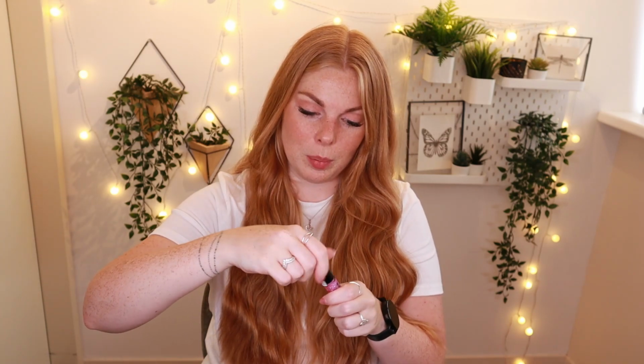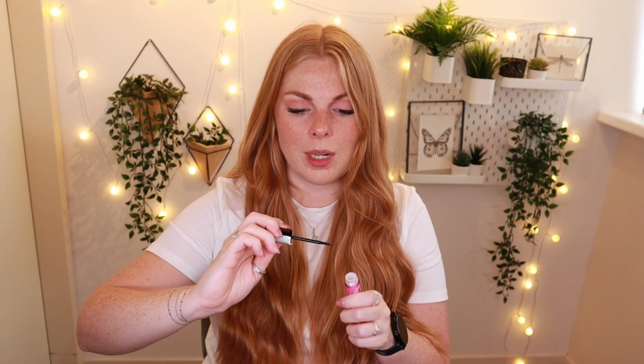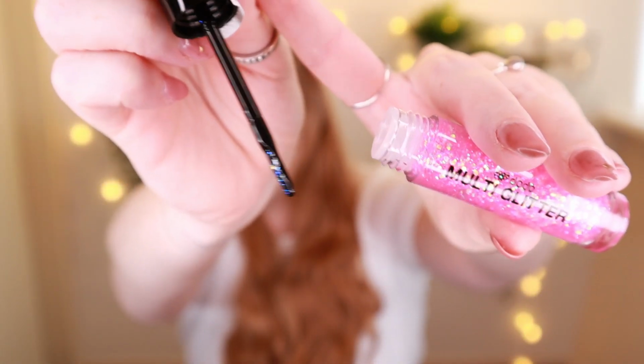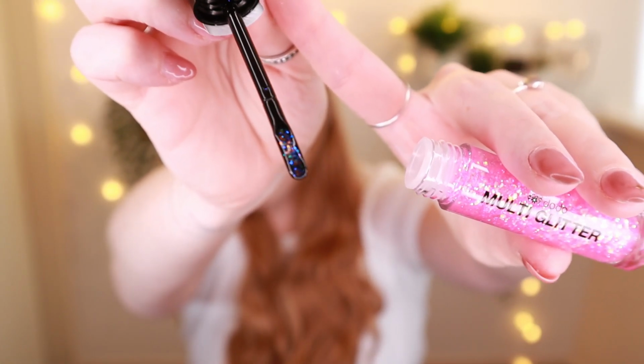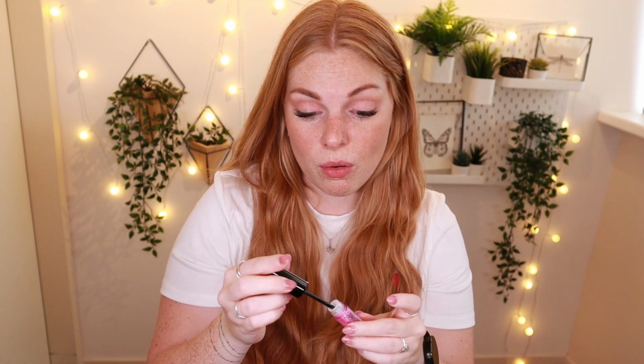What does the application look like? Ooh, this is way different than I expected it to be. I expected it to be pink, as in the packaging, but wow. Okay, so this can actually be pretty fun on your eyes.